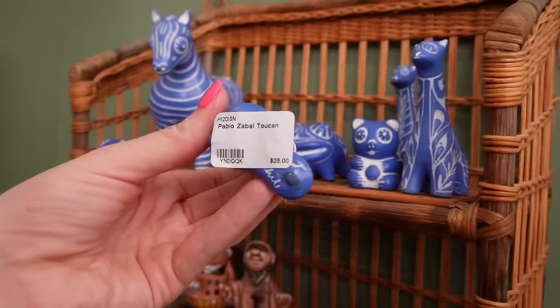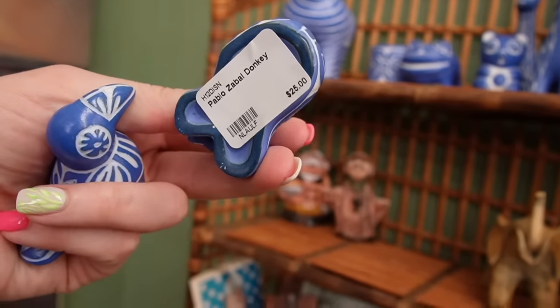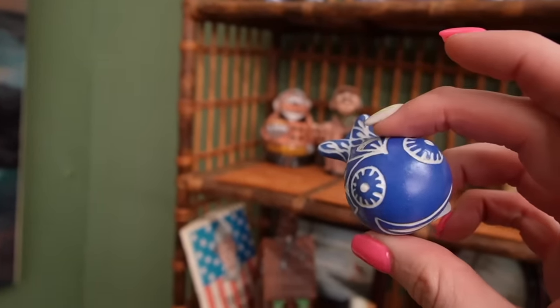Maybe we should grab a few of the smaller pieces. Like a little toucan. He's very sweet. This looks like a deer. Oh, it's a donkey. 25. The weird smirking fish. Alright.